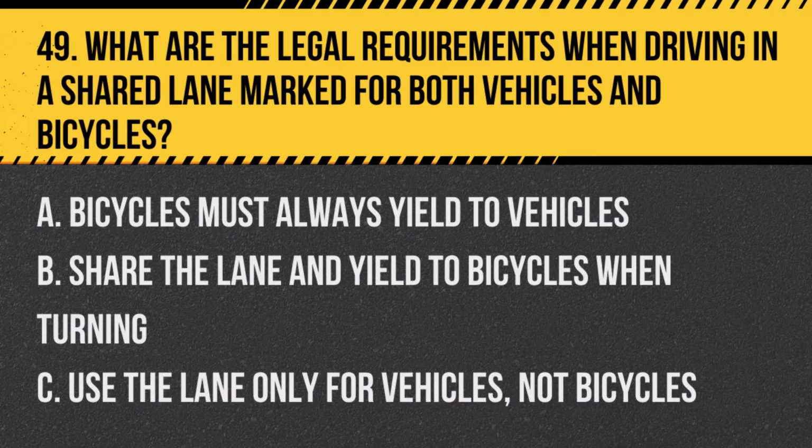Question 49. What are the legal requirements when driving in a shared lane marked for both vehicles and bicycles? A. Bicycles must always yield to vehicles. B. Share the lane and yield to bicycles when turning. C. Use the lane only for vehicles, not bicycles. Answer: B. Share the lane and yield to bicycles when turning. In shared lanes, drivers must coexist with cyclists, yielding to them, especially when making turns.